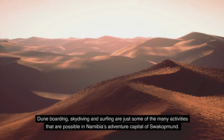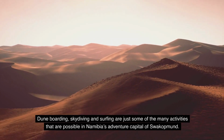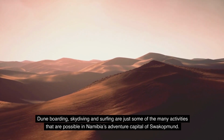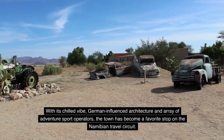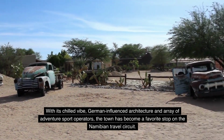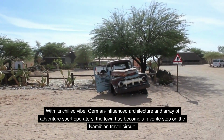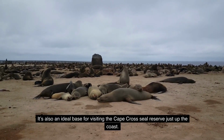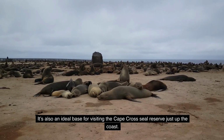Swakopmund and the Atlantic coast. Dune boarding, skydiving and surfing are just some of the many activities that are possible in Namibia's adventure capital of Swakopmund. With its chilled vibe, German-influenced architecture and array of adventure sport operators, the town has become a favorite stop on the Namibian travel circuit. It's also an ideal base for visiting the Cape Cross Seal Reserve just up the coast.